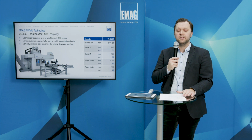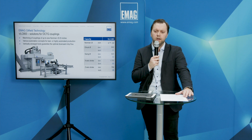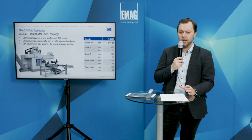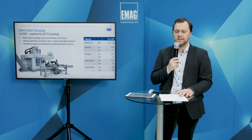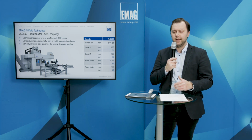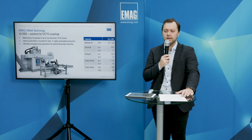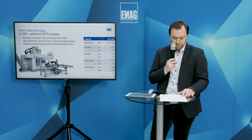On these machines, all ball screws and linear guides are outside of the working area. They are above the working area and separate from it, and they are protected with telescopic protection.